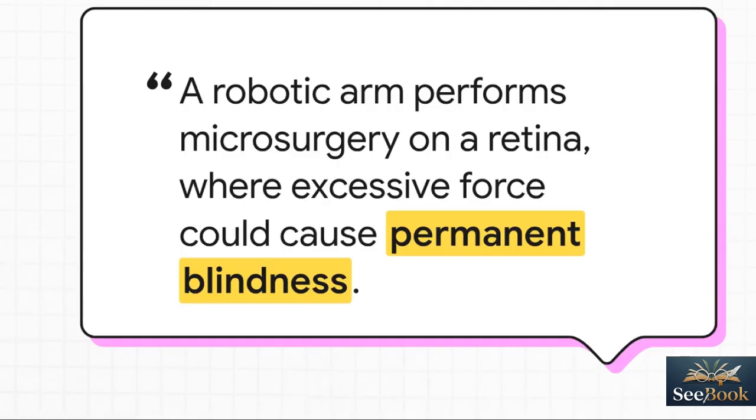So picture this. A robot is performing surgery on a human eye. The margin for error here is, well, it's zero. Just a tiny bit too much pressure, and we're talking about a force measured in millinewtons, which is about the weight of a single raindrop, could cause permanent blindness. And this isn't a movie. This is happening right now.